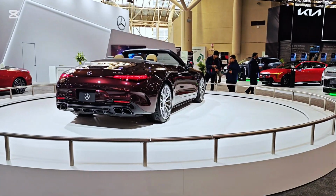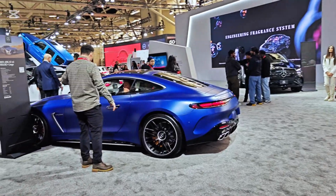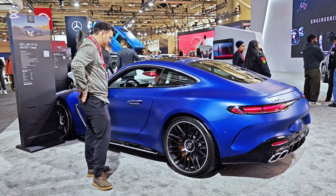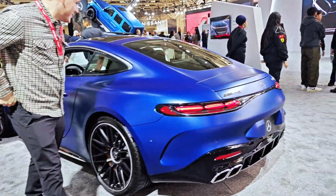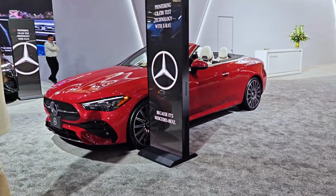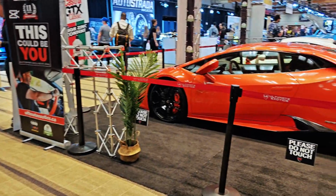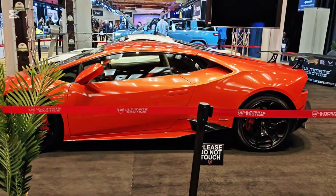Moving on to the Mercedes display here, you've got the brand new Mercedes SL over there on display on the rotating platform, and the Mercedes AMG GTS over here, which looks very cool. It was nice to see some of the minor updates that Mercedes is doing to the interiors and the taillights, which look really cool.